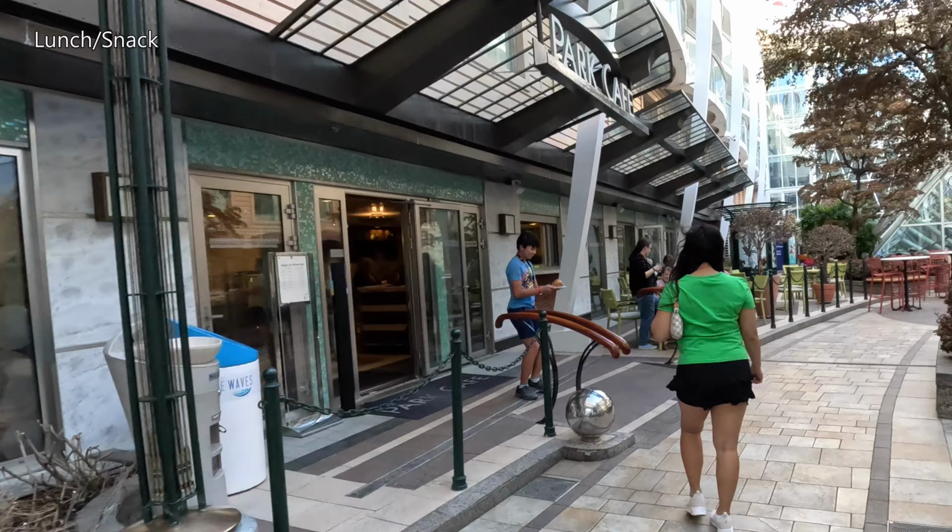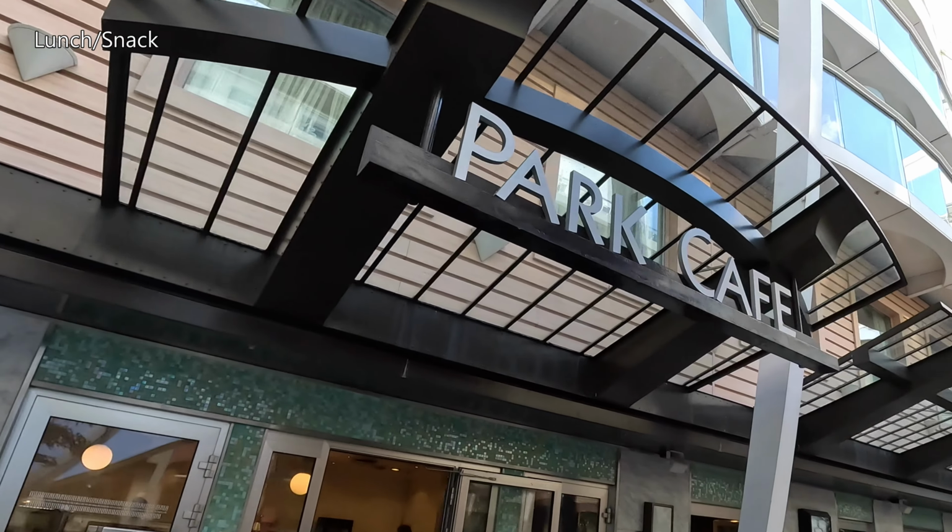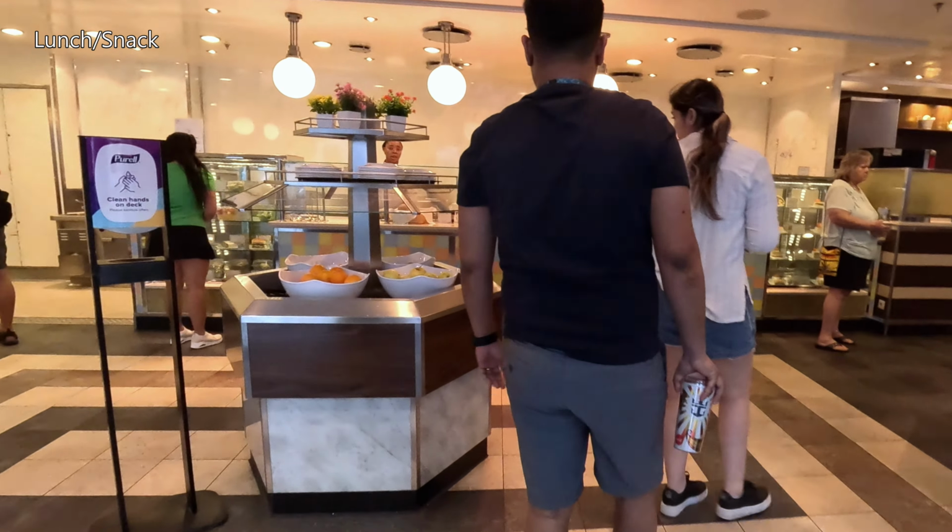Now let's take a look at the lunch slash snack offerings from the Park Café, available every day from 11:30 a.m. to 5 p.m.